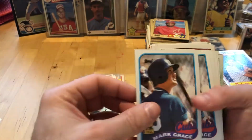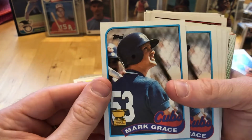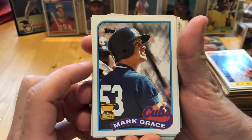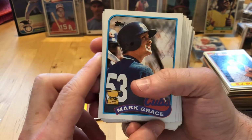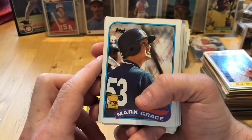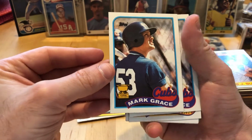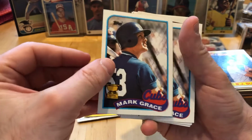I also really like this Mark Grace card. I think something about the name Mark Grace and his look to the heavens has some kind of nice symbolism or parallel there. It's his cup card. It's just a really clean looking, cool card. It's like he's getting some kind of divine signal.